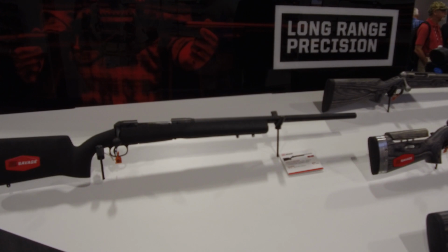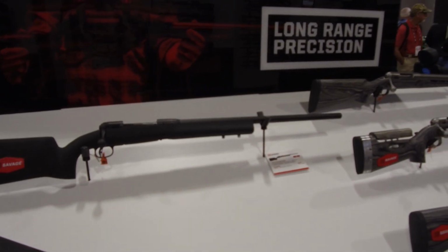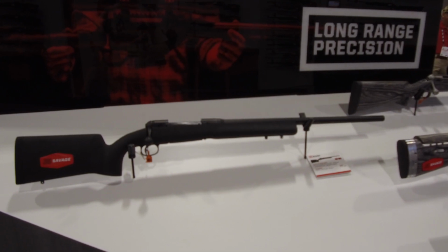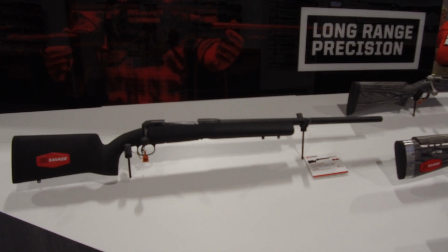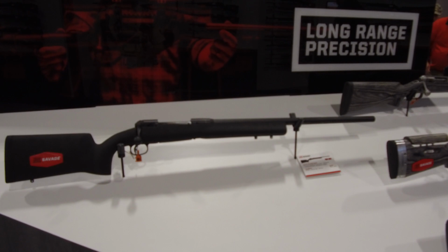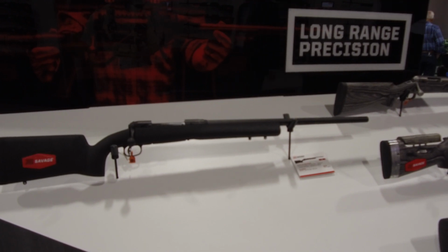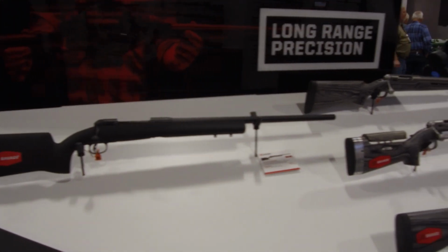Savage then of course switched over to the short action, the 10, and has just exploded in popularity with the long range crowd. This particular model we're looking at right now is a 110 FCP and an HS Precision stock. So Savage, along with the other manufacturers, are realizing that the base stocks they were putting in a lot of these were not all that great. So team with HS Precision, get a good solid stock in there, and then gives people time to learn the rifle before they feel the need to upgrade stocks.